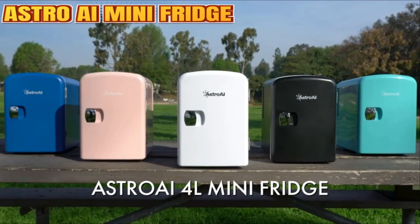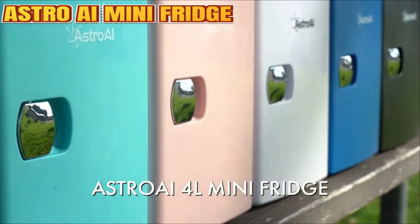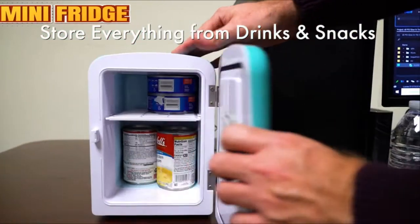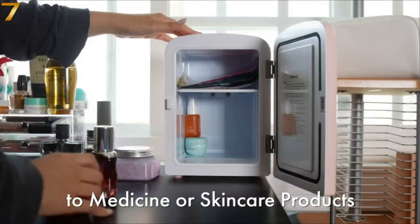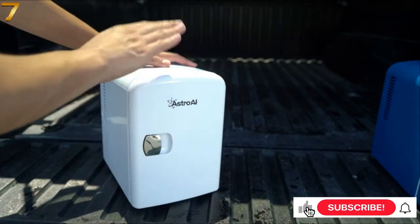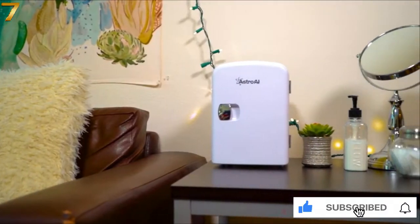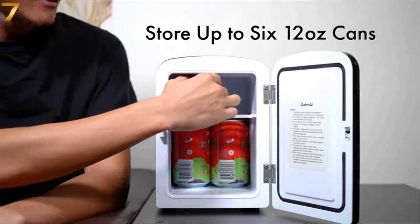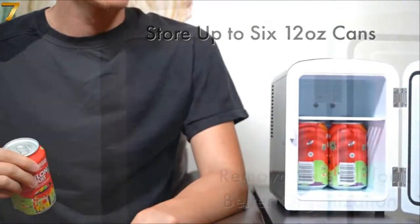AstroAI 4-liter mini fridge is the perfect compact fridge to keep your belongings cool or warm. This fridge is designed to store everything from drinks and snacks to medicine or skincare products, making it convenient for whatever you put in your personal stash. It might be small on the outside, but it impressively stores up to 6 12-ounce soda cans, ensuring you'll always have a cool drink within arm's reach.